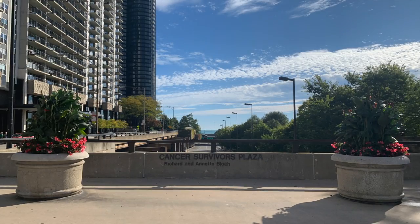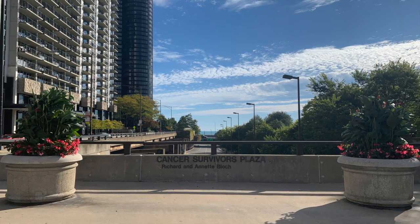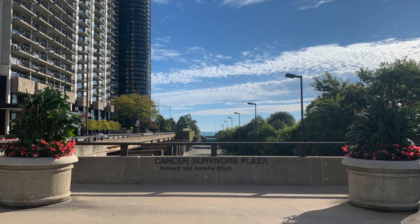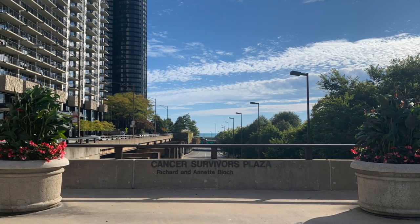After receiving 2 diagnoses of terminal cancer and bravely fighting to heal from both, Block dedicated his resources to uplifting cancer survivors. Through his foundation, Block spent millions of dollars to create parks across the country to inspire hope in others.